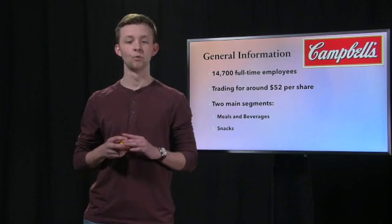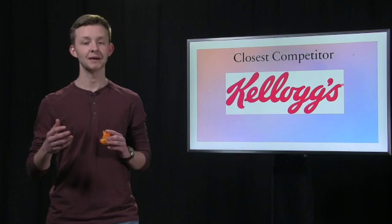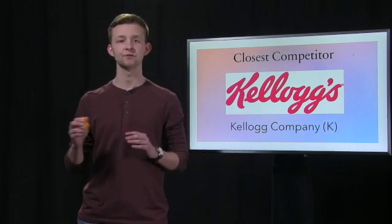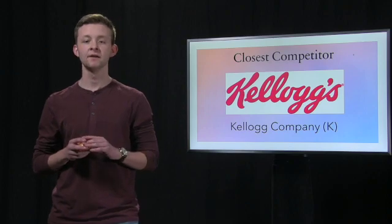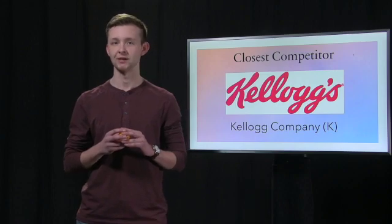snacks. So one of Campbell's Soup's closest competitors today is Kellogg's, and we'll be comparing each of the company's financial data over recent years to get a gauge of where they stand at the present day. First, Caden will be starting us off with a look at the company's specific financial information, starting with liquidity ratios.